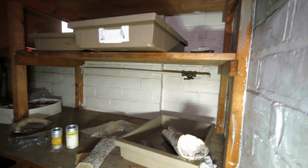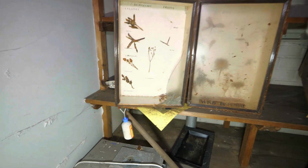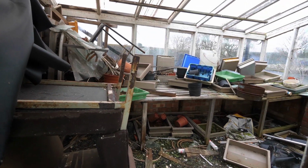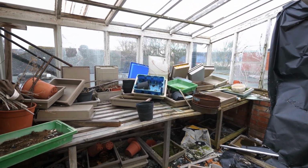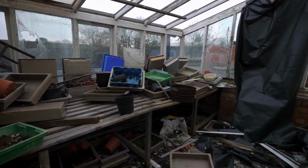This is a mad explore, this is. Another storeroom with all sorts of things in it. The weird upstairs greenhouse. Crazy.